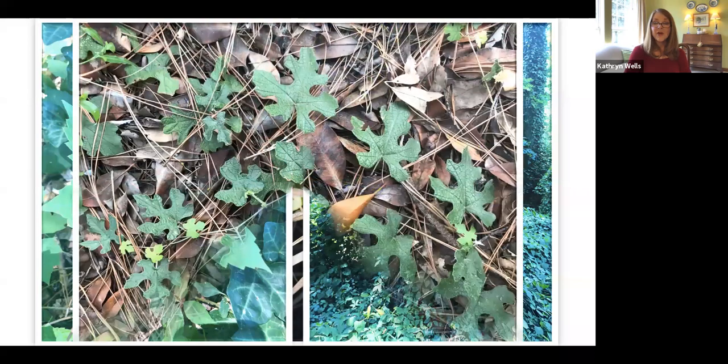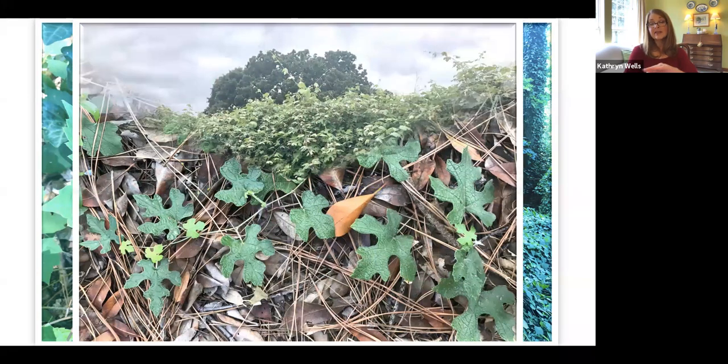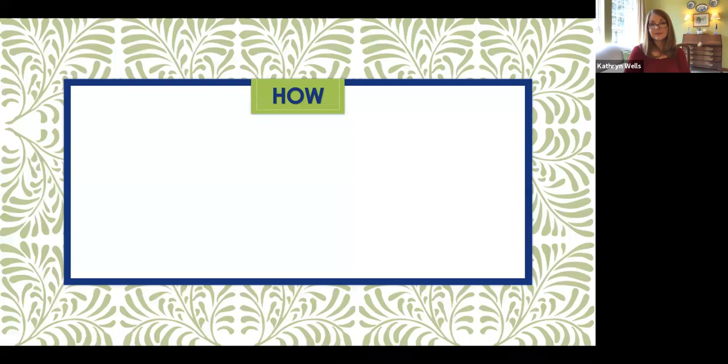Grapevines, we have a lot of muscadine and Mustang grapes growing wild in the area, and I see them in my yard a lot. That's a fence line across from my house, and the grapevines just cover it.